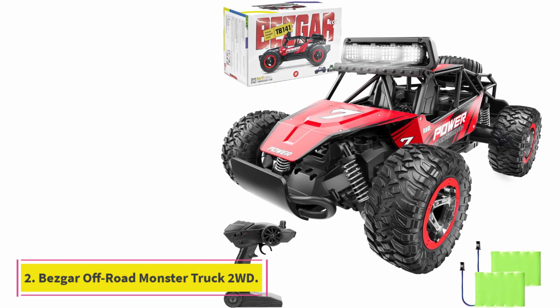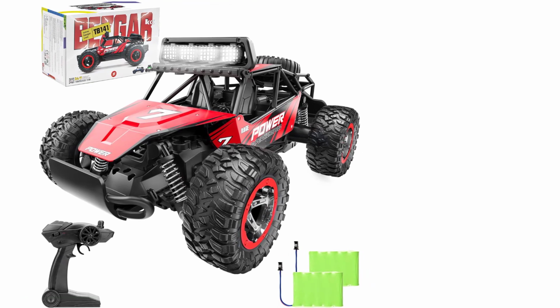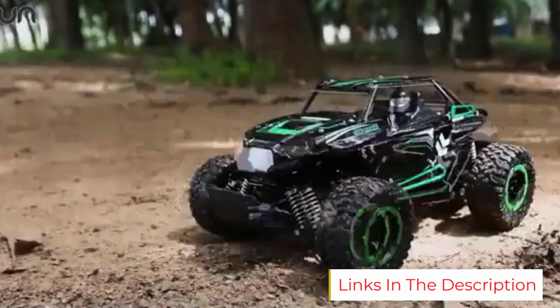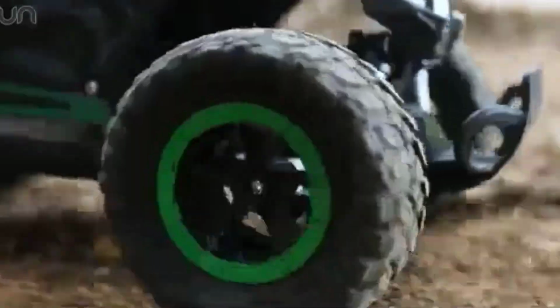Number 2. Bezgar Off-Road Monster Truck 2WD. This well-priced off-road monster truck has working roll bar headlights, a spare tire attached to the back chassis, and an aluminum body that handles collisions at the truck's top speed of 12 miles per hour. Its feature-rich design is an excellent value for beginners and experienced RCers alike.